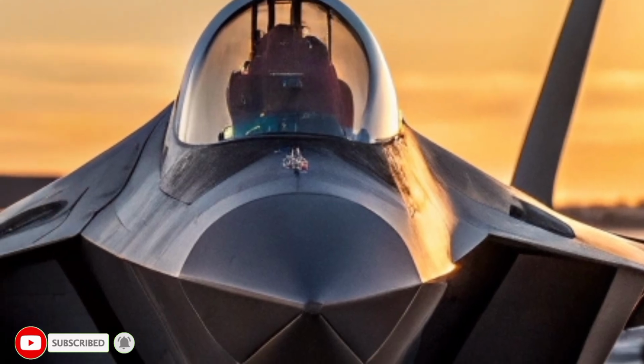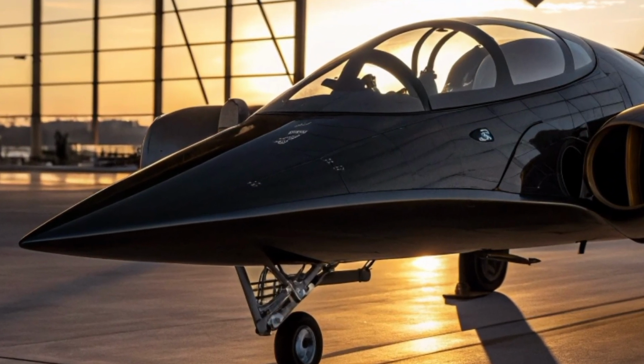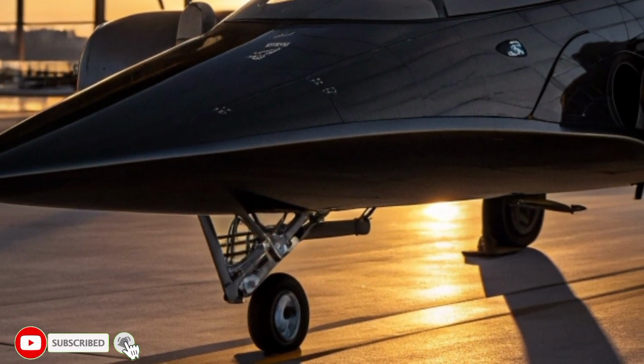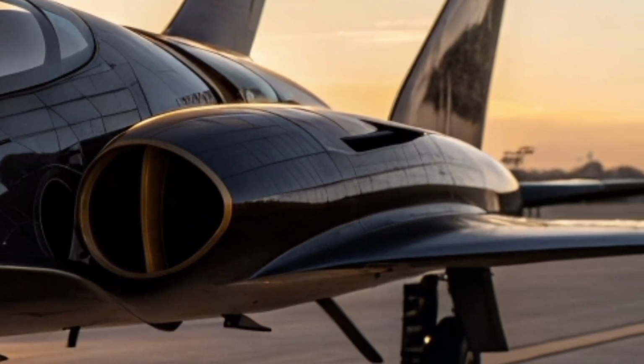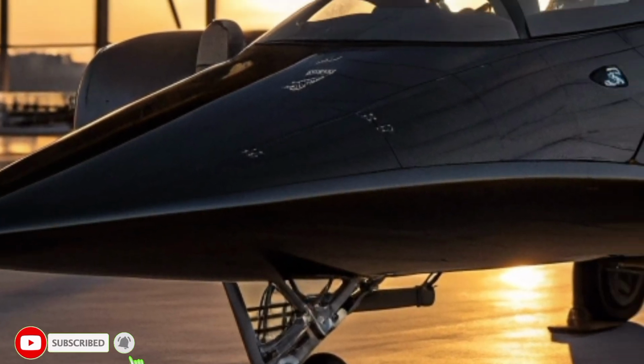Quality is not just seen, it's felt. Every element of the jet embodies perfection. The tension of the composite panels, the fluidity of the hydraulics, the zero vibration balance achieved even at supersonic velocity. The designers spent years refining airflow patterns using computational fluid dynamics to ensure every curve serves both beauty and function.